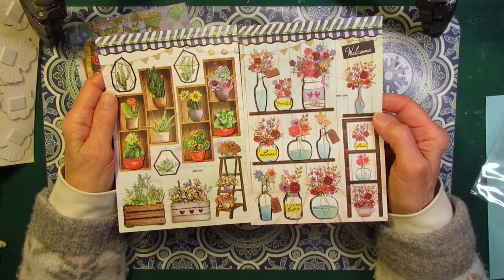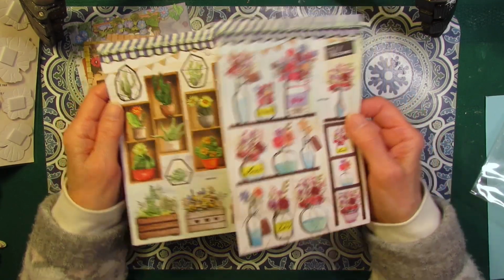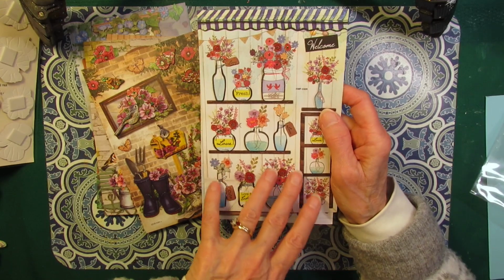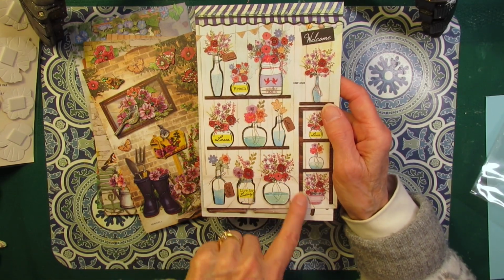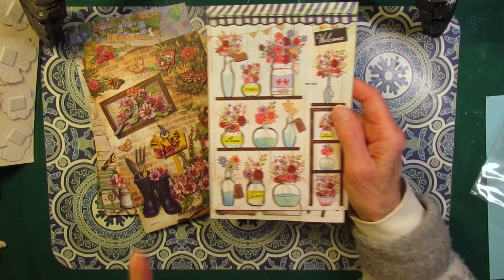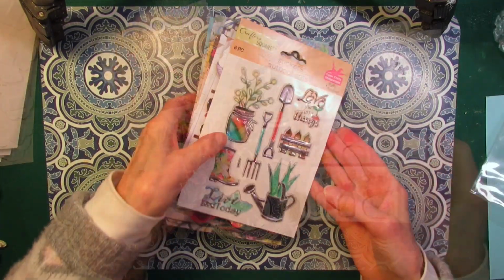I hadn't seen these before. I liked them. This one, even though it's very modern, reminds me a little bit of maybe the 70s style, the way the vases are drawn. Anyway. Those are my stickers.